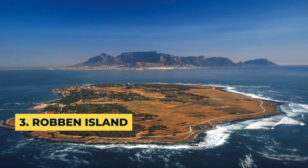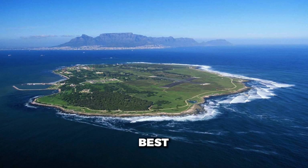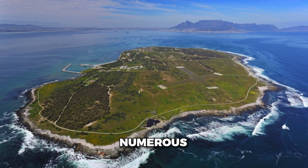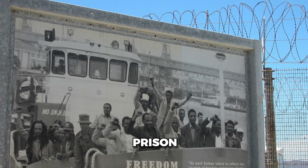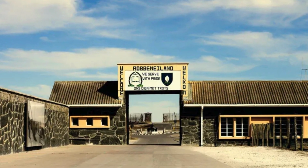Number 3, Robben Island. This island is a history-packed place, and it's one of the best spots to capture the magnificent view of Table Mountain. It served numerous roles in the past centuries, from a leper colony to a whaling station to a prison for political figures. The Robben Island Museum is the main attraction on this island.